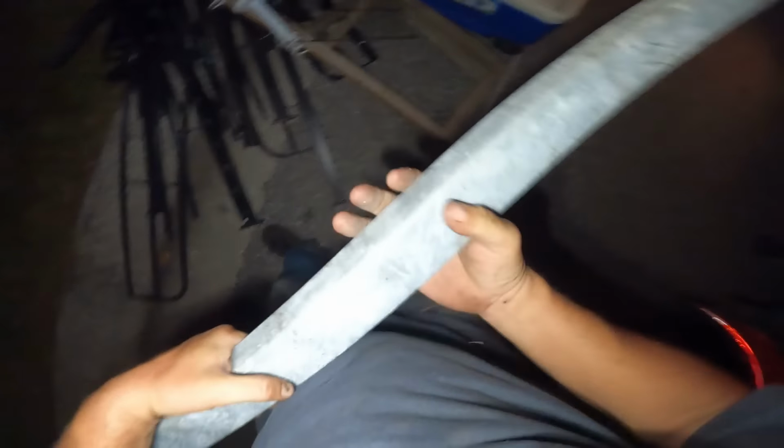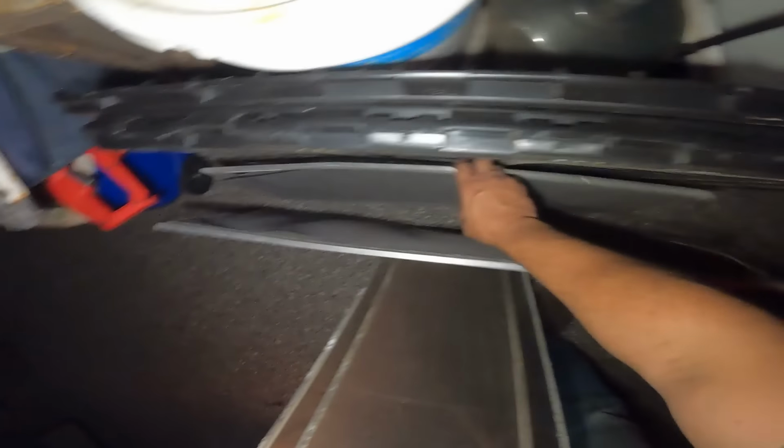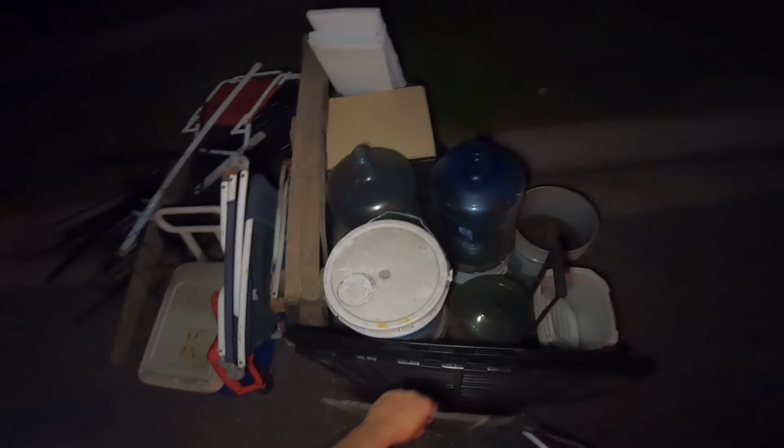I don't know what that's for. It's heavy. So, see if I can save that for any of my projects. Well, move the glass. Grab these aluminum.